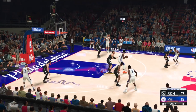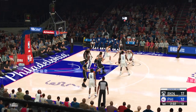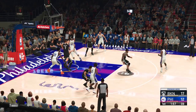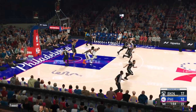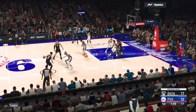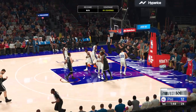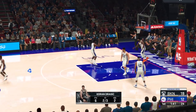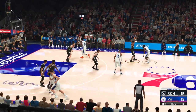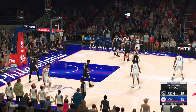Up top, Embiid. Harris on the wing. Oh, great D that time from Griffin. Well, he's much better than that. Really, no excuse for missing that lay-in. Dragic against Harris. Good. Dragic has got 6 points. The big story thus far, how well they've shot the rock. Very high percentage so far, and if you want to start a game hot, that's the way to do it. Out of bounds. It'll be Brooklyn's ball.